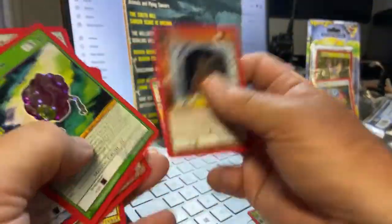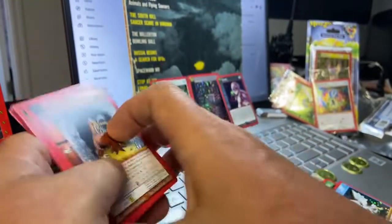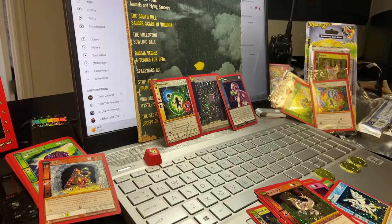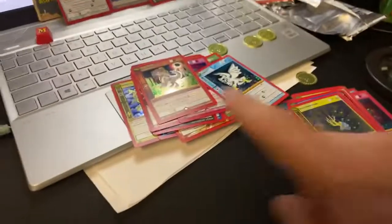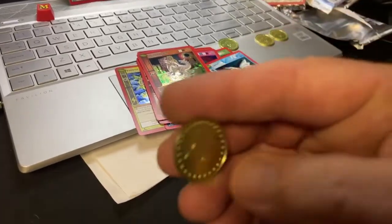So how many do we get here? 1, 2, 3, 4, 5, 6, 7. So 7 reverses, 2 more than I got last time. But that's a lot of foils. I mean, here I got to sleeve these. I know you can see I got the coins in here, and I think these are some of the better coins I've ever seen too.